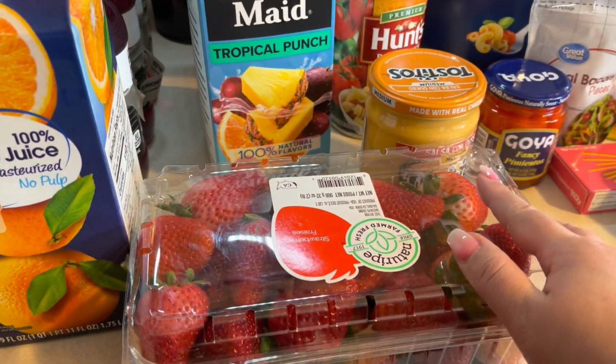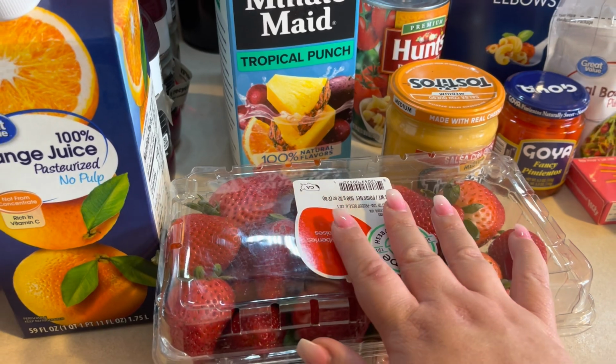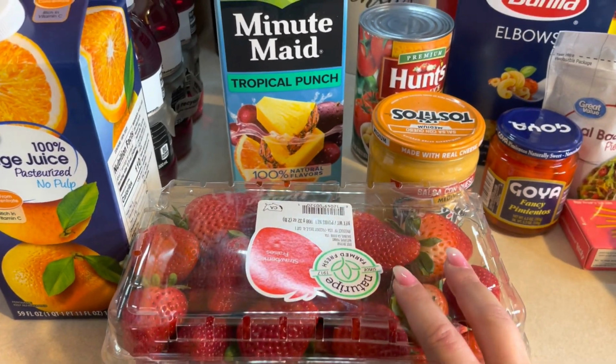We have a big packet of strawberries. I usually wash these, take off the stems, put them in the fridge, and then I usually eat them in the morning with like a waffle or something on the side. I always like my fruit in the morning.